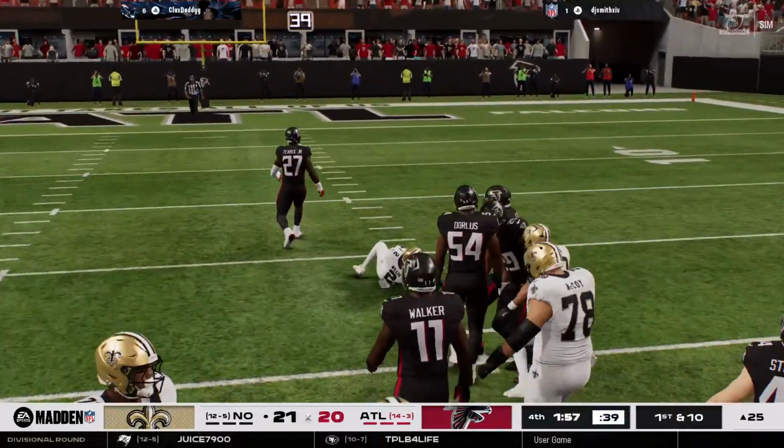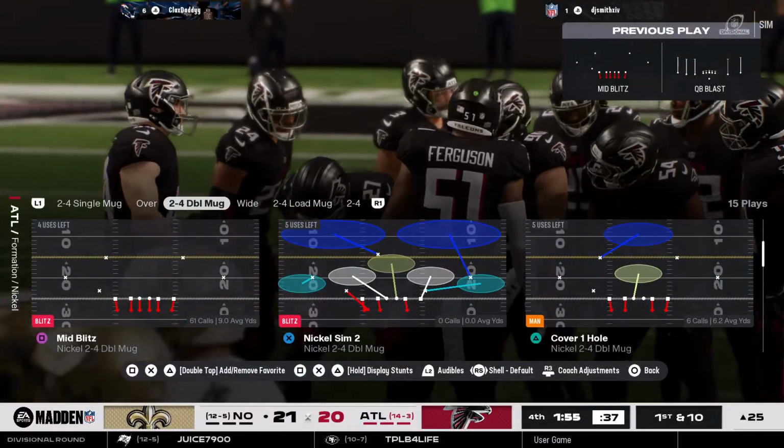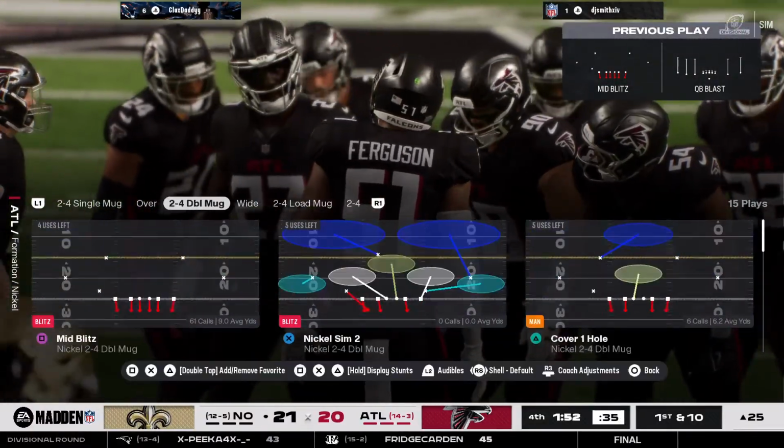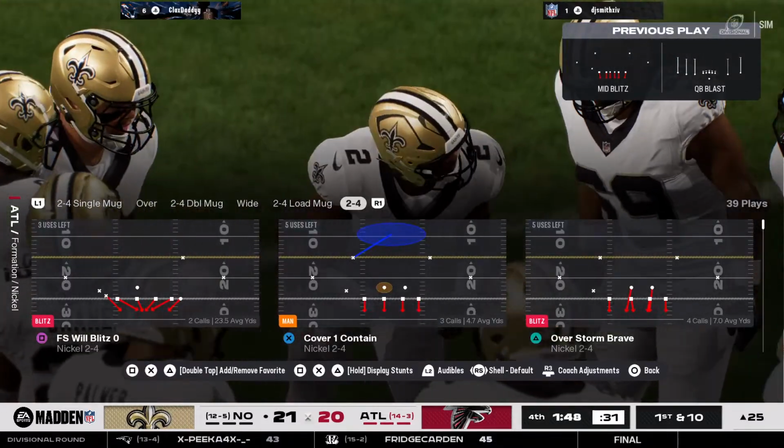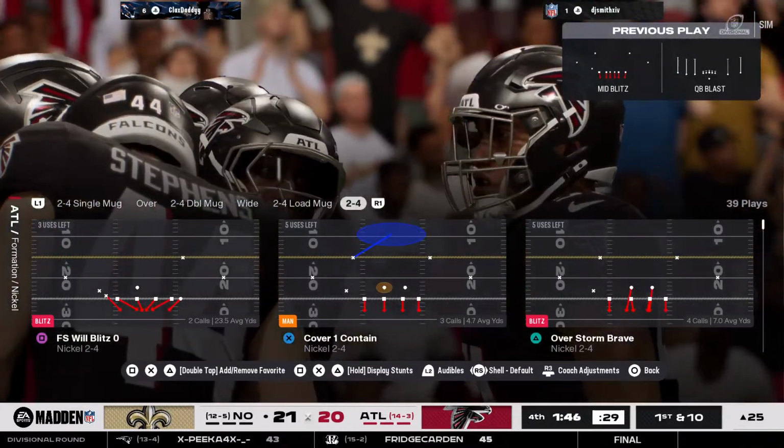Willis slides safely, and he picks up the 1st down. They picked up a little bit of yardage there, and now, in this situation, should be in no hurry to run a play really fast. Let the clock wind down.